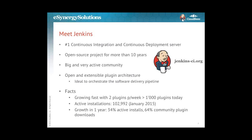So we've got over 1,000 plugins today, and this is growing at the rate of about 2 per week. And as you saw with our recent Jenkins 100K day, we've now got over 100,000 active installs. In reality, it might be more than that because we can't always see what's going on behind firewalls. And just to give some context to that, we've seen a yearly growth of 34% in installs and a 64% increase in community plugin downloads.